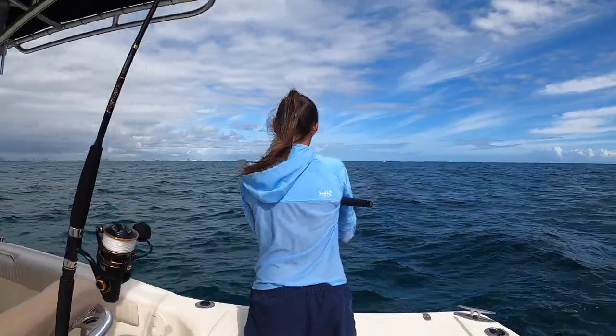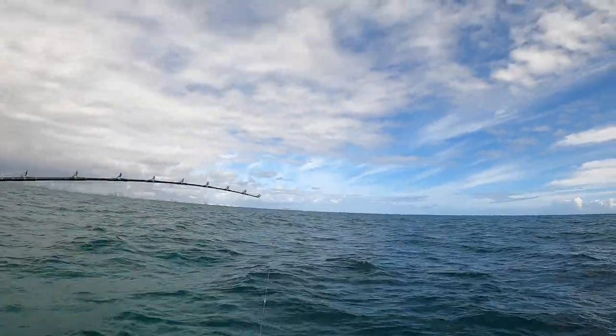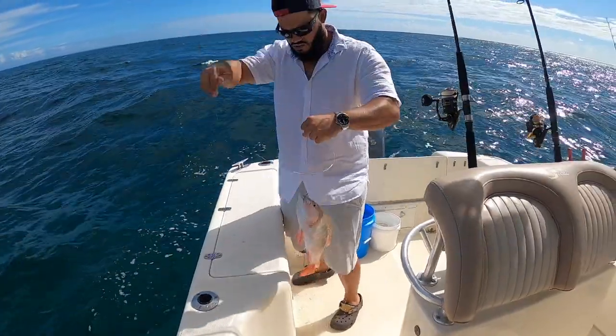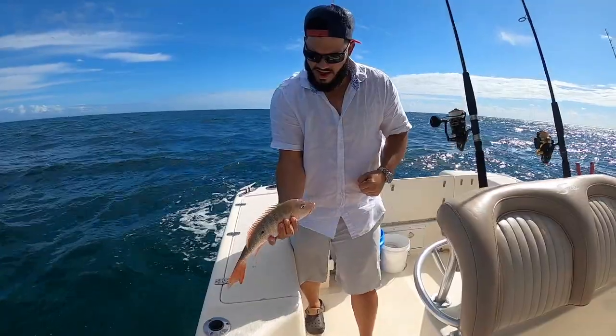Okay, Cole's hooked up, 40 feet of water. Yellowtail or a mutton? Rod tip, Timmy? Could be a mangy. Tiny. Or a mutton. It's a mutton, but tiny. Oh, 40 feet of water, let's go. All right, Cole on the first short of the day, not bad.